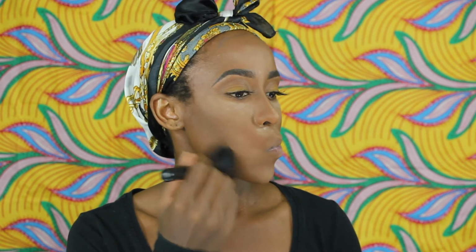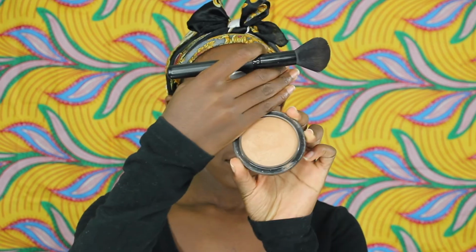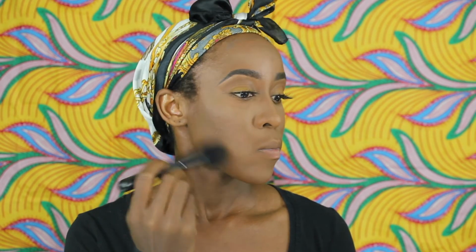Next, using the Mayi Cosmetics powder brush, I'll be buffing off the remaining setting powder. Next, I'll be taking MAC Mineralize Skin Finish in the color Dark Golden, and using the same powder brush, I'll be dusting this all over my face.